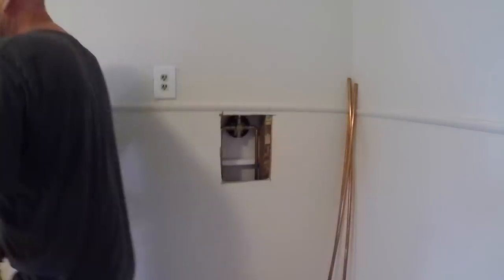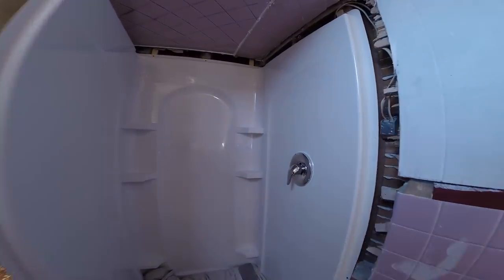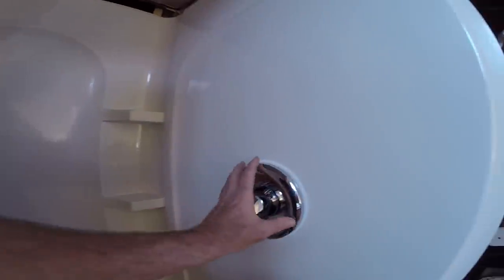Done. Let's get a recap where we're at, CB. All right, you see what we got here. We got the diverter in, the shower riser. We got to do a little bit of work in here, and then tie in the plumbing in the basement tomorrow morning.